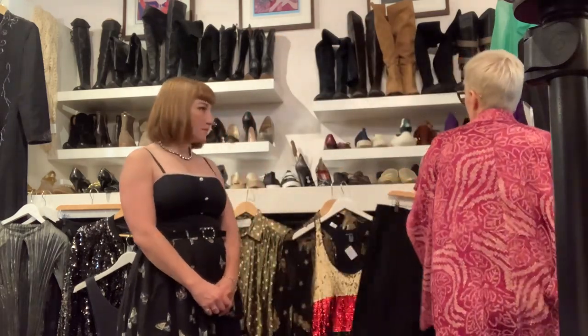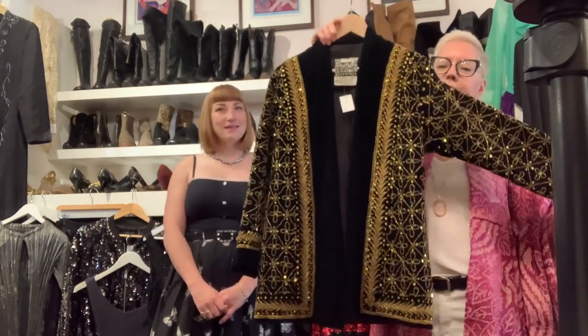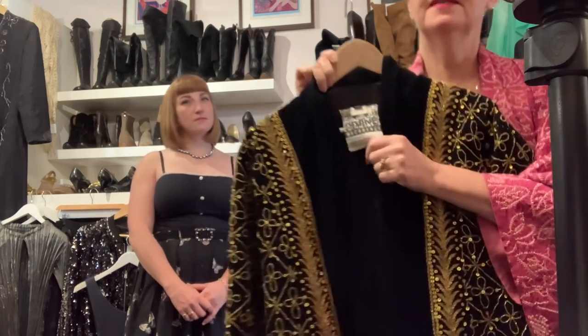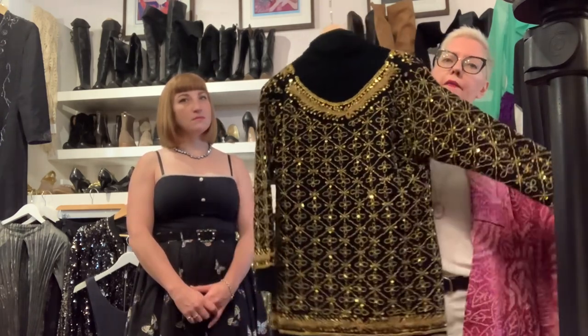And last but not least, this piece you could just rock anywhere and everywhere this fall. This is an old Divine Decadence label. As you know, Divine Decadence was a vintage shop here in the city, and he had his own label. This is really great. The lady said she bought it a bazillion years ago, 80s, 90s. It's $160, it fits a medium large. And this is really heavy and stunning.